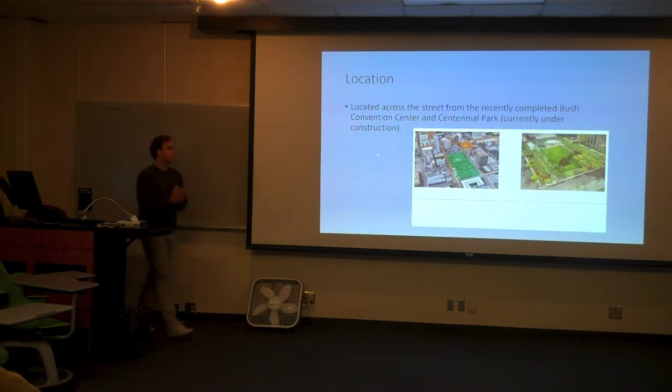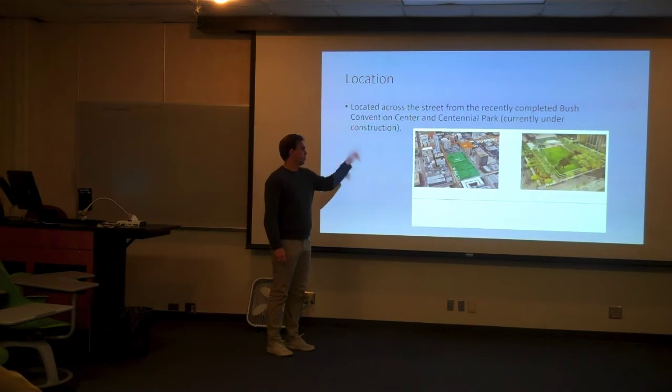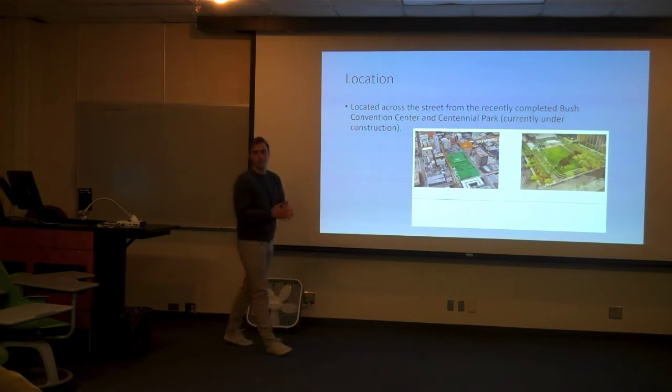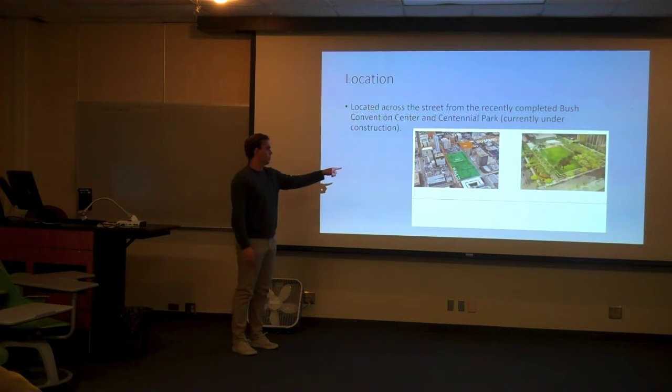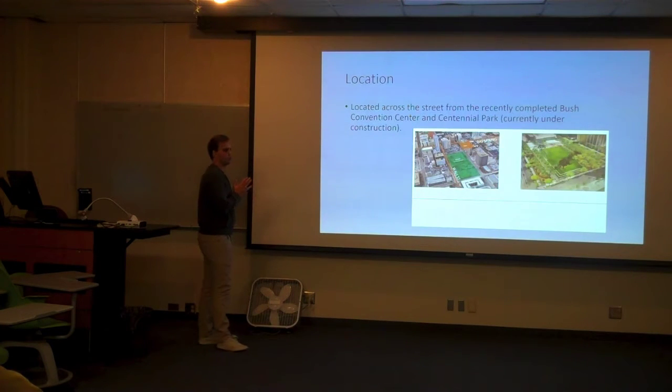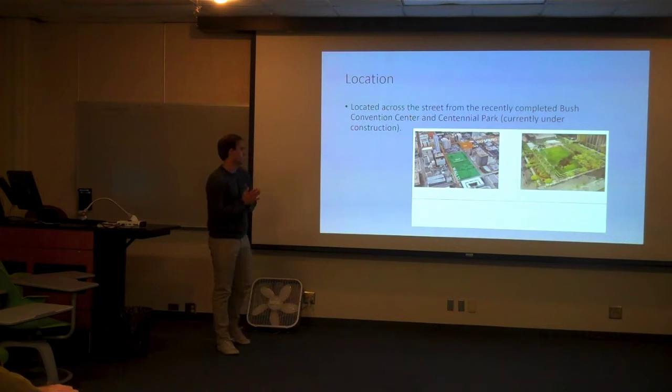And here's the location of the hotel. It's located across from the newly finished George Bush Hotel. We all had the unique opportunity of seeing that convention center on its opening night. It's a fine facility. And it'll also be located adjacent to Centennial Park, soon to be completed, I believe, in 2020. That project is being described as a catalyst for real estate development in downtown Midland.